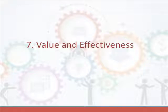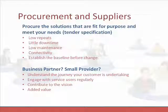Value and effectiveness. We already talked a little bit about the effective nature of keeping your EQA up, but there's different ways of getting value into your service. I would say through your initial procurement, that's where you're looking for your value. You don't want to be wasting your resources on procuring the wrong instrument or the wrong test. What you should be looking out for is low repeats within that service, little downtime of analyzers, the least amount of maintenance possible, full oversight through connectivity, and also very important to establish a baseline before you make that change. So then you can actually go back and say, actually, we've procured the correct solution here because it's effective.